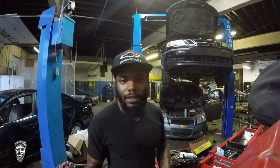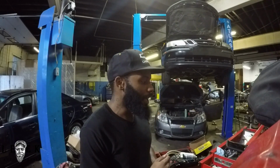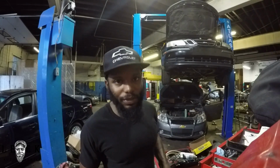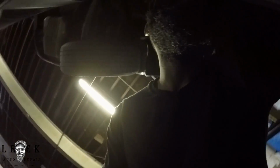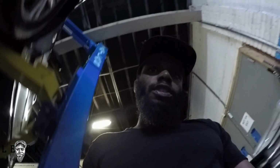So pretty much what I did was I scanned the computer, and I pulled up a code. I'll tell you the code as well, but let me get my camera and show you guys what the code is. I wrote it down on a piece of paper. Alright, so the code is P0132, and that's for the O2 sensor.